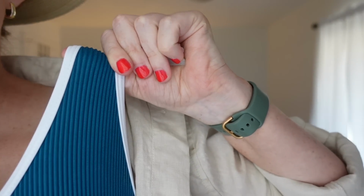I love this. The ribbed is not only super comfortable, but I think it's very slimming because it creates those vertical lines. It's very comfortable. I just really like it. I feel comfortable in it, from a self-confidence perspective, and also it's physically a comfortable thing to wear.